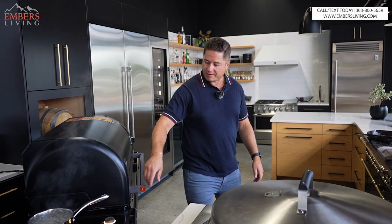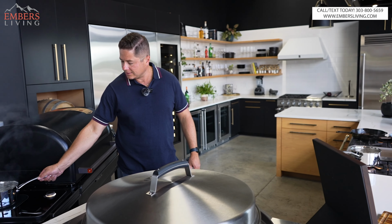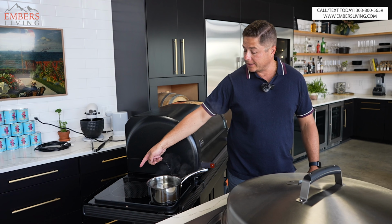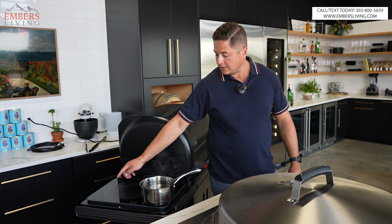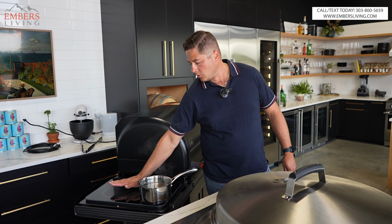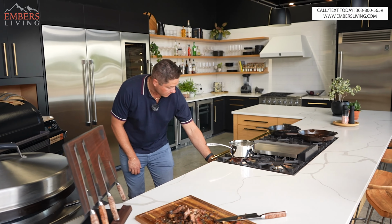Because again, the misconception is that electric... let's turn these off before we spill water everywhere, huh? See, watch this, check this out. We can just move this over because of the magnets, and you just hear it click off. Just clicked off. And look at that. It's warm, but I can touch it. This, you can't touch. You don't want anything to do with that.